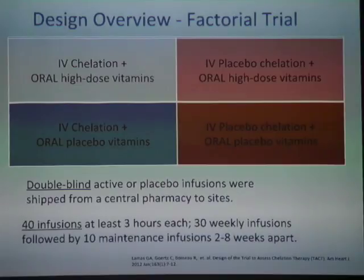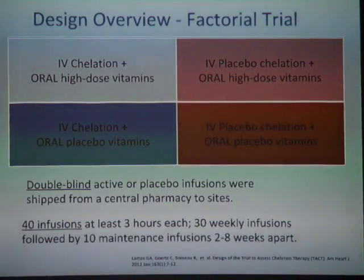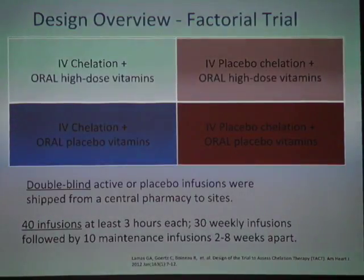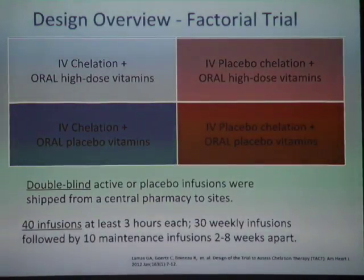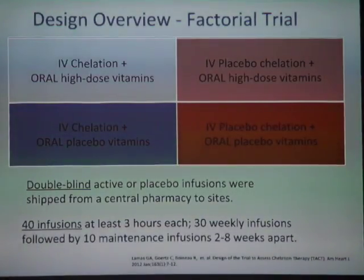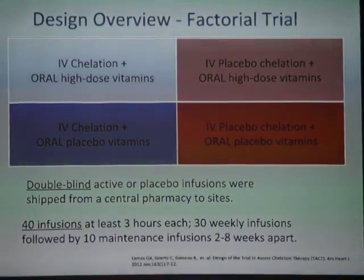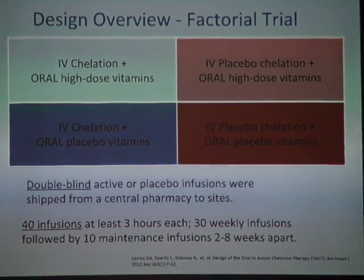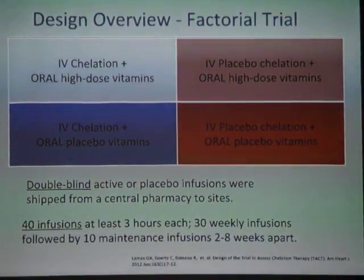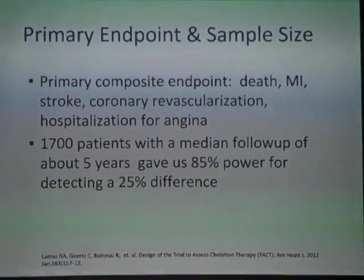In the diabetic patients, that meant that the IV chelation group plus high-dose vitamins in a 5-year study showed a death rate of about 51% less than in the double placebo group.